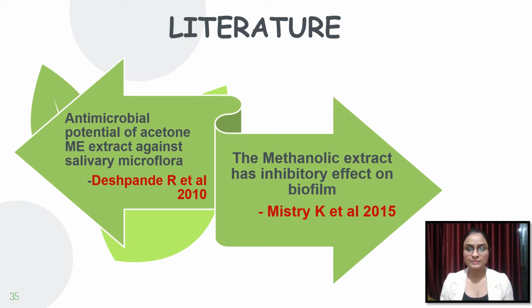Then, according to Mystery K et al. in 2015, the methanolic extract has an inhibitory effect on the biofilm. These have already been proved from the literature. Hence, the Mimusops elengi bark extract can be effectively used as a mouthwash in the treatment of gingivitis after the oral prophylaxis procedures.